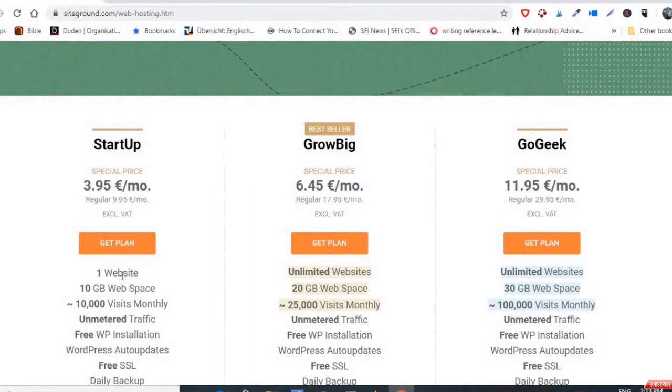Siteground has three major plans. You have the startup plan, it's about €395 a month. You have the Grow Big plan, €645 a month, and you have the Go Gig plan. The startup plan has about 10 GB web space, as you can see there, and it can take 10,000 visitors monthly, but it can only host one website.